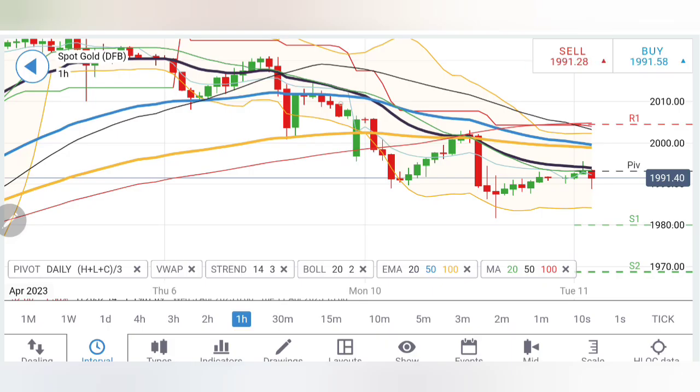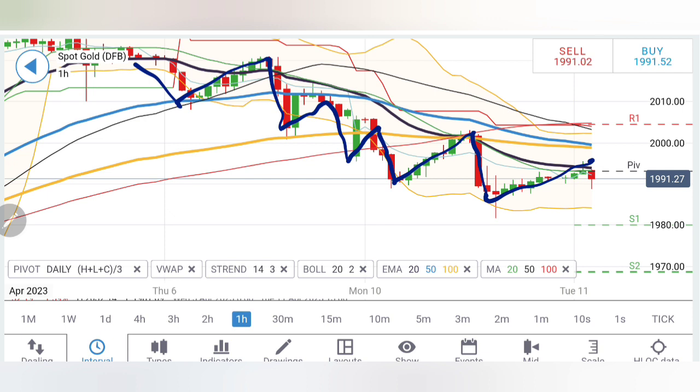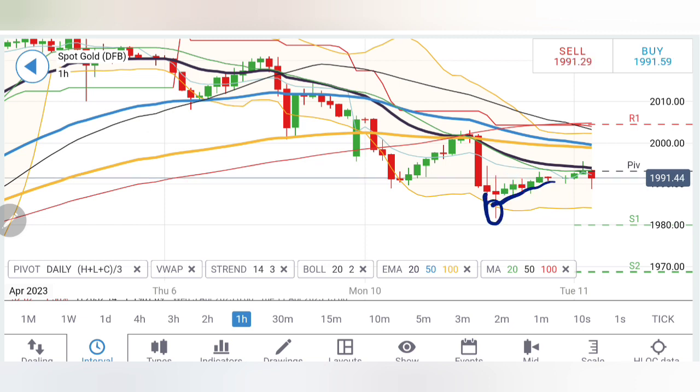Now, look at the hourly chart. See, it is very simple. Drop, retracement, drop, retracement, drop, retracement. So, this is a classical movement gold is showing. And right now also, you can see after this slight drop, it is retraced here and now again trying to look downwards. So, first, where you should buy?